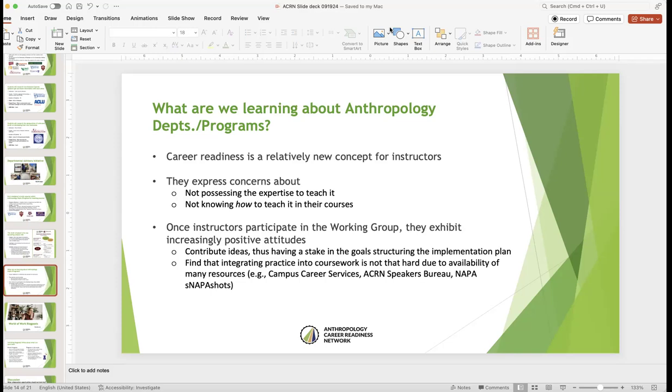And I might be chair starting next year for a few years, and I'd love to have you all come in. We also have NAGPRA issues.